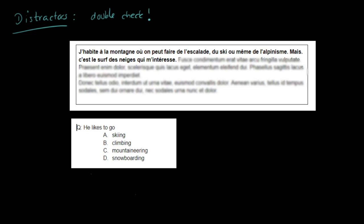Okay, let's look at a question, for example. So this one here, this is a reading, but it could easily be a listening, and we've got to decide the person speaking whether they like to go skiing, climbing, mountaineering or snowboarding. So if we look at the sentence here, we've got j'habite à la montagne où on peut faire de l'escalade, du ski ou même de l'alpinisme, mais c'est le surf des neiges qui m'intéresse. That should be a comma. Let's put a comma there.